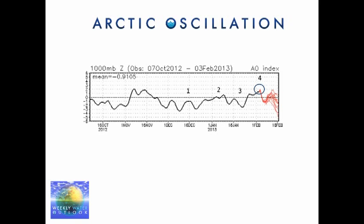The first was a negative Arctic oscillation. Now remember, if it's below this line here, it's negative. If it's above that line, it's positive. About 90% of the winter so far has been negative. We've had that phase 2 was a slight positive.